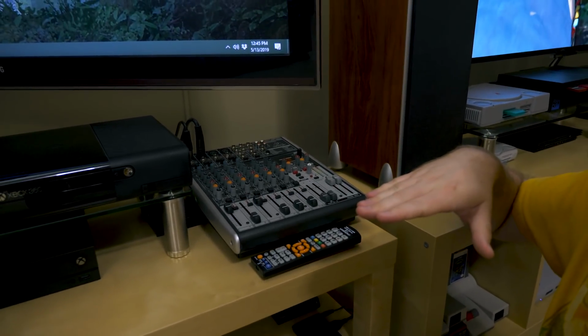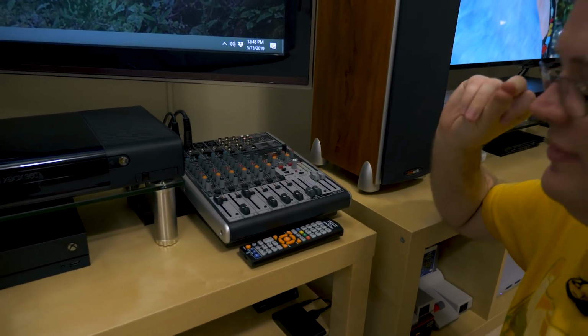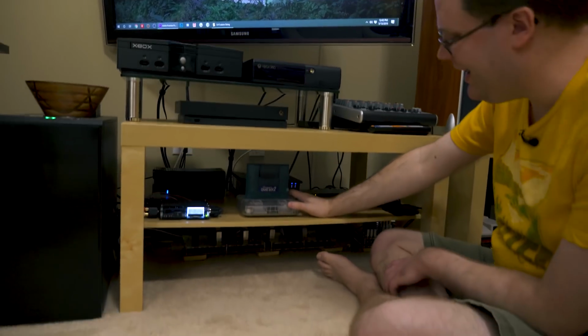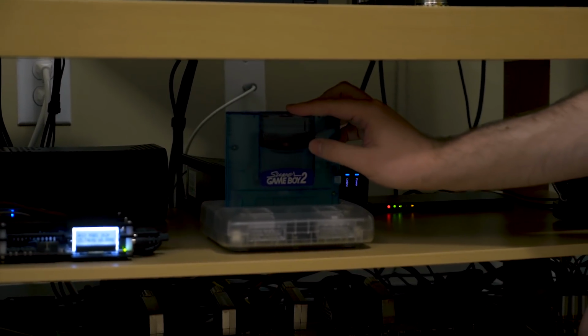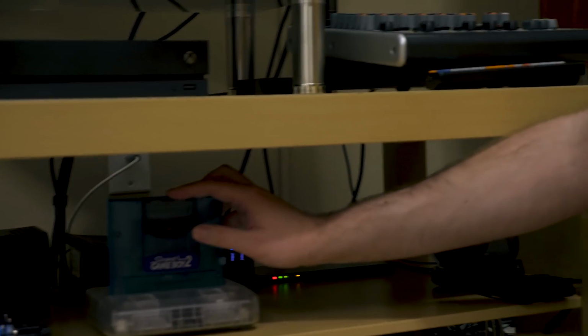Like, oh, it's not detecting it or anything like that. It's instant. It's immediately in OBS when I need it. Down here, I've actually got an extra Super NT with the Super Game Boy 2 always in it, because I feel like that's probably the best way to play, in my opinion anyway.